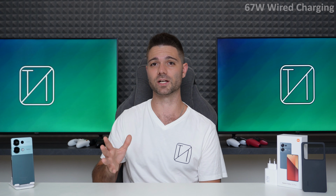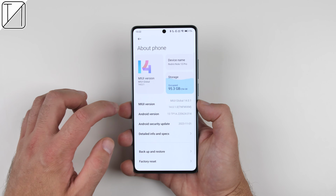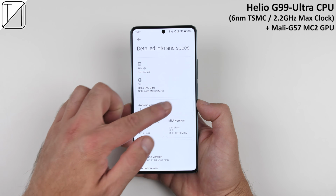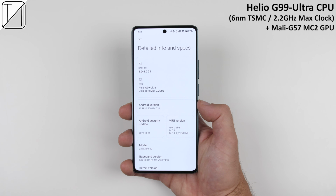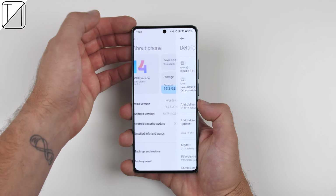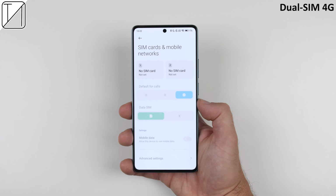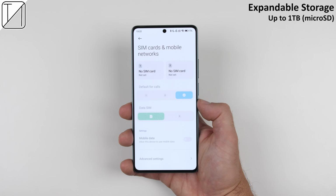but it does pack in a bit of a budget chipset, though it's still more than capable for this price. That being a 6nm MediaTek Helio G99 Ultra CPU, which has a max clock speed of 2.2 GHz. And yes, since this chip is not capable of 5G connectivity, the device is limited to 4G networks. The good news is that it can run 2 SIM cards simultaneously and even has an option for expandable storage thanks to micro SD card support for up to 1 TB.